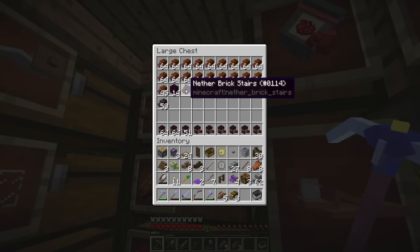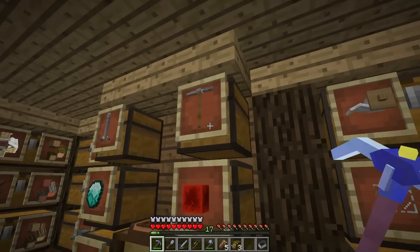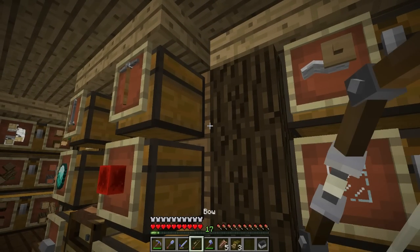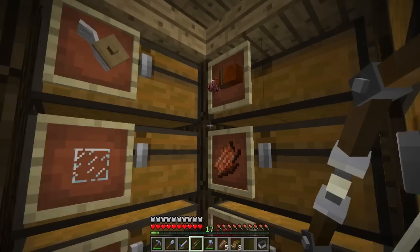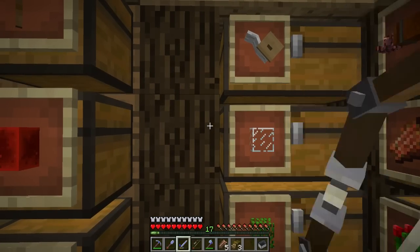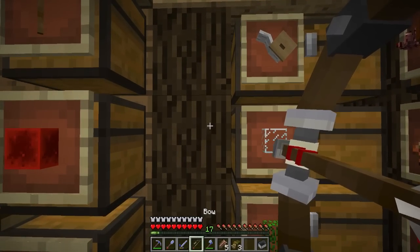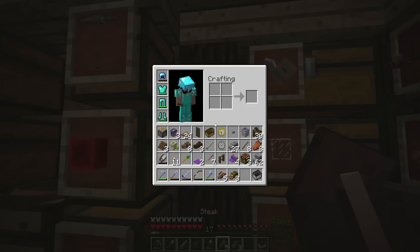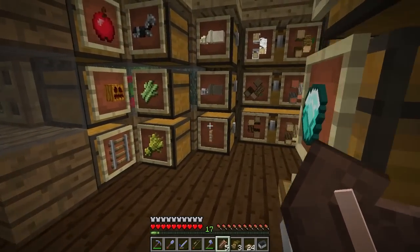But yeah, I just wanted to show you guys this. Doesn't this look neat? The tools, he did 3D texture all the tools, which looks kind of, look at the bow. Hold on, can we get a shot? Oh, that looks cool. Oh, that's pretty neat. The steak is 3D textured. Look at the compass spin, the clock spinning. This is very neat. I think this is pretty cool.